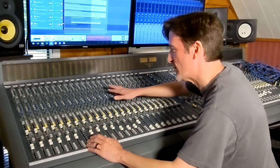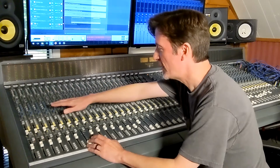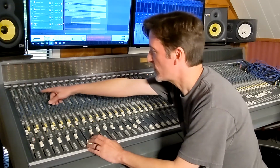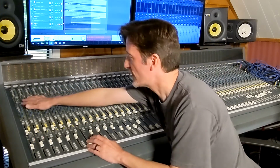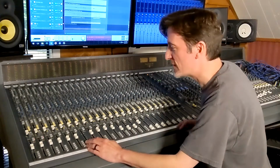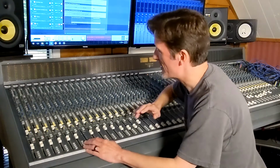I know these EQs are the same. Basically, I have some EQ on the kick drum, boosting some high mids, and boosting some lows with the low shelf. Actually, it looks like I'm pulling out some low mids too. These are going to be all the same as the last mix on this video. I did tweak the snare drum some this time, so that's actually not true what I just said. It's not the same as the last video.